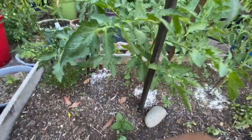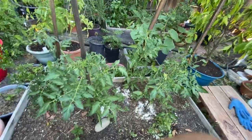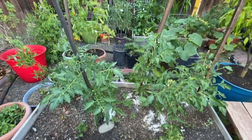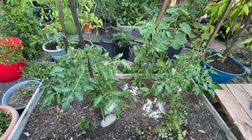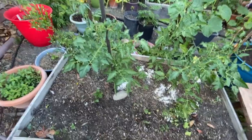So I've been trying a couple of techniques to see which one works. I sprayed the buttermilk mixed in with the water a few days ago. I also buried a couple of Tums tablets next to the plant, and just to give it more calcium, I had gypsum salt in the garden, so I just threw them in there to see how it works. We'll find out.